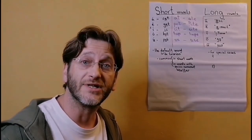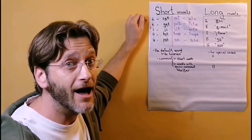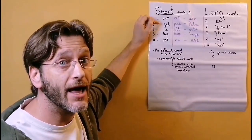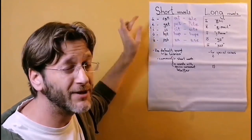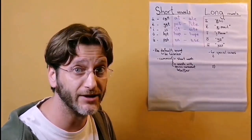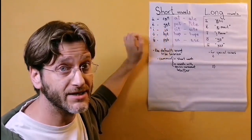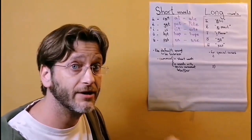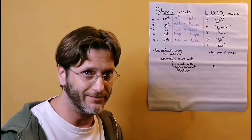Alright, let's look at the short sounds for the vowels, okay? The A sounds like A, like in cat. The E sounds like E, like in get. The I, now this might be the most difficult sound for many speakers, like Spanish speakers or Italian speakers. It's I, like in the word is. We also have O, like in hot. And finally, the U is pronounced like U as in pub.